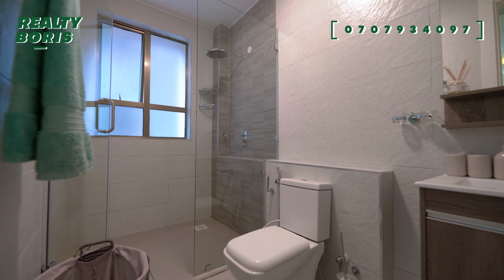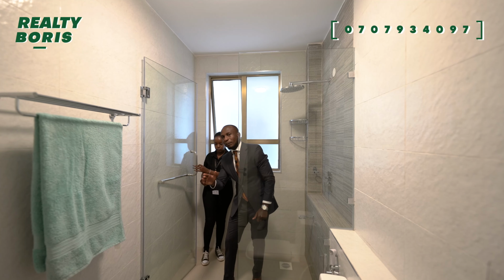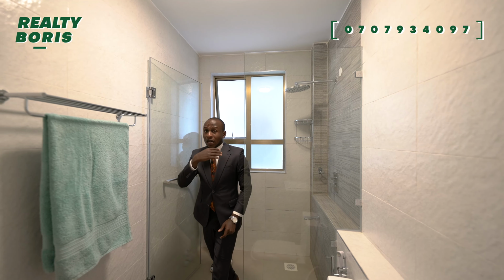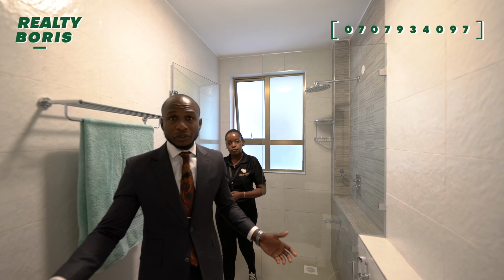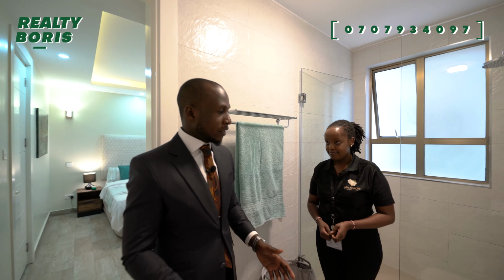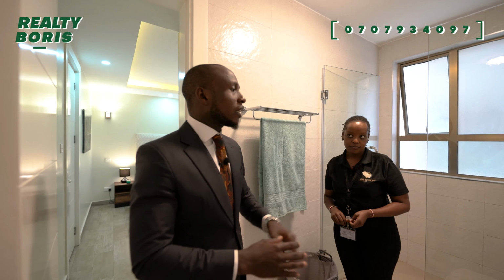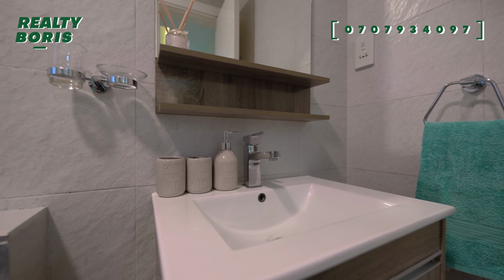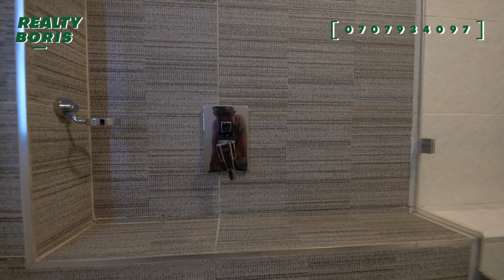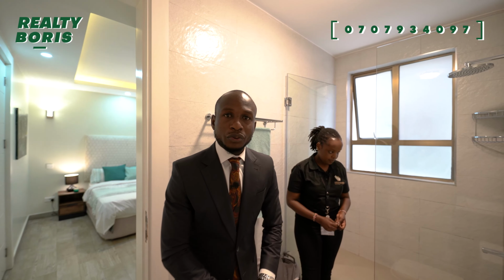This property has all the amenities in the compound: a separate kids play area, an outdoor swimming pool, very spacious grounds, and adequate parking spaces. This washroom is well done. The finishing is so detailed. When you check the shower inside there, the water doesn't spill to other spaces in this washroom.